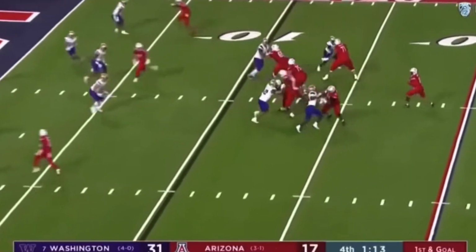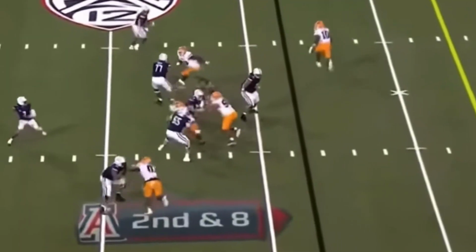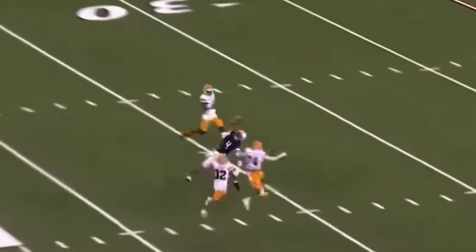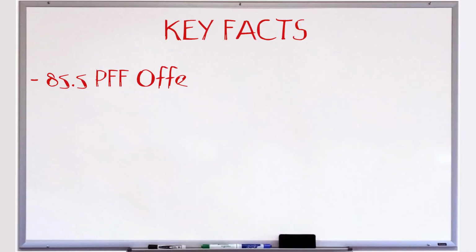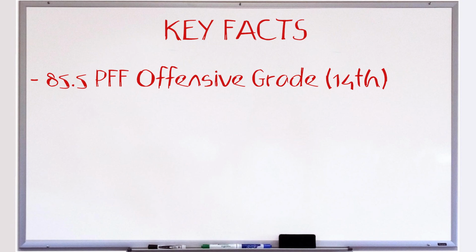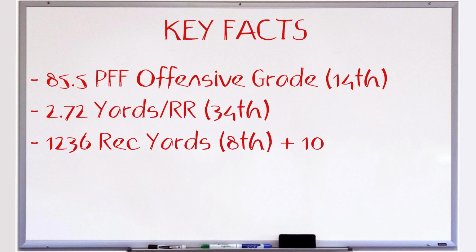Tetairoa McMillan, the projected #1 receiver for next year's draft heading into this year's college season. Coming in at 6'5", 212, he's hard to miss on the field. He put up solid numbers as a sophomore at Arizona. He had an 85.5 offensive grade per PFF, the 14th highest for a wide receiver. He put up 2.72 yards per route run, over 1,200 receiving yards, and 10 touchdowns.